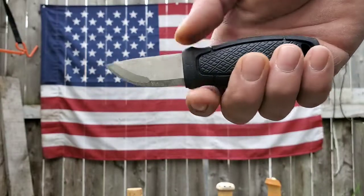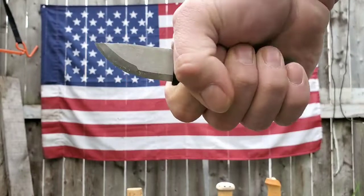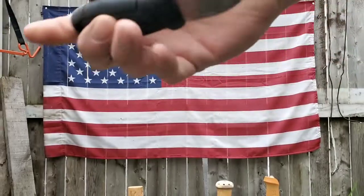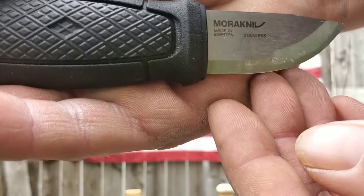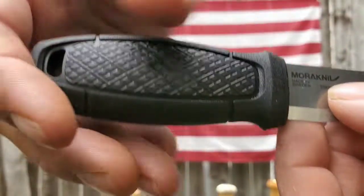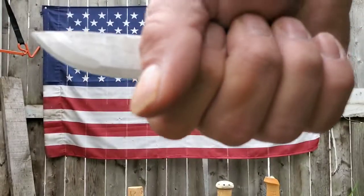Got the Mora Eldris. Little thick stout handle. Feels amazing in the hand. The great carver. It's just a really good blade. Awesome blade. Oh man. Look at it. It's great. This is a gift from Woodland Tactical.